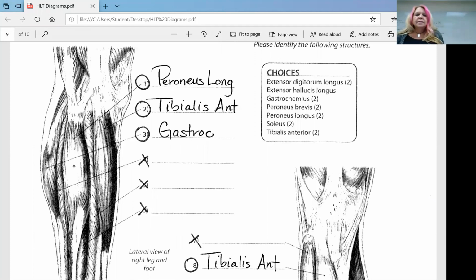Peroneus longus that we can see there. And then tibialis anterior, we're looking at a lateral view, right? So we're looking at the outside view of the leg. That's why we can see the tibialis anterior. And we can see part of that gastroc as well, gastrocnemius, in that lateral view.